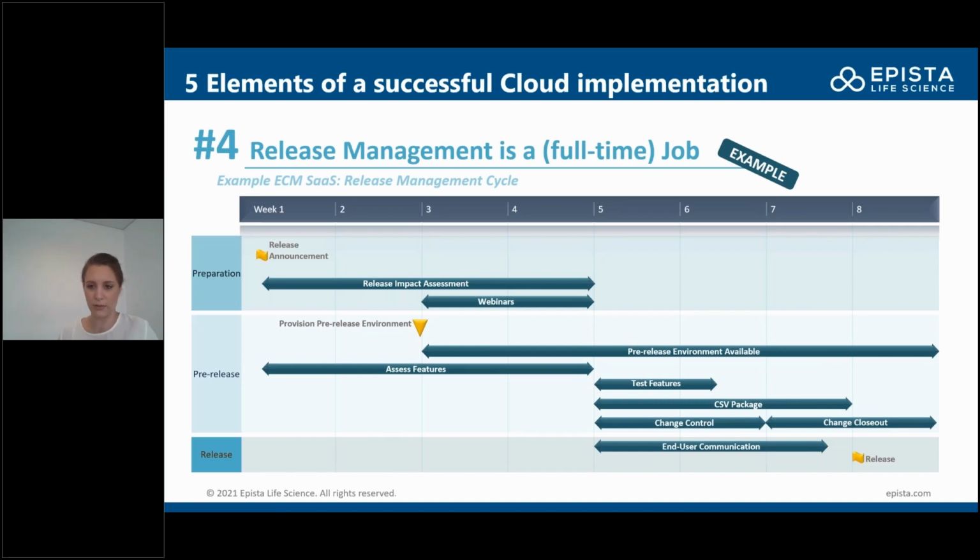Basically there's an 8-week preparation time that you have for a release, really starting with the release announcement, then looking into all the changes that are coming with the release, and doing an impact assessment. This cloud provider was actually offering webinars, so you could also see how those new features would look. And they were pretty early on providing so-called pre-release environments, so they allowed you to actually test the new features with the specific configuration or customization you had.